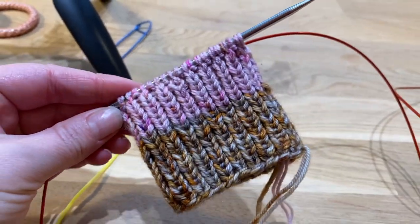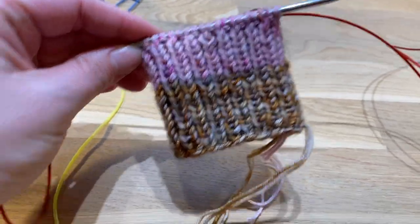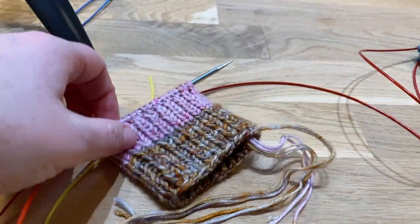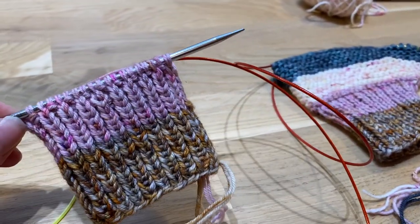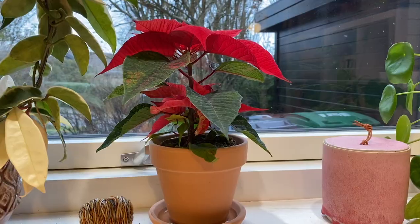I'm also knitting on my other mitten, so that once I finish the first one, I will not be far behind on the second one.